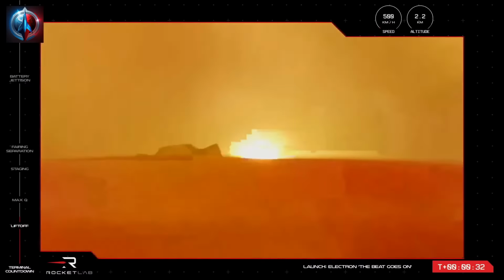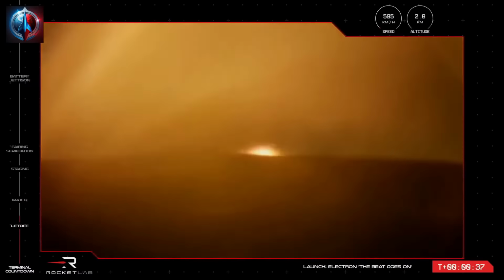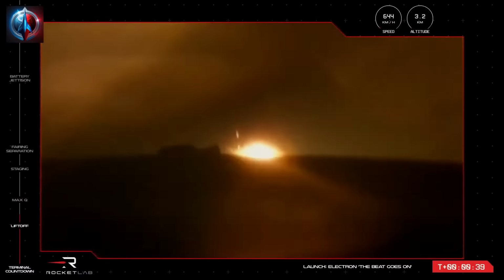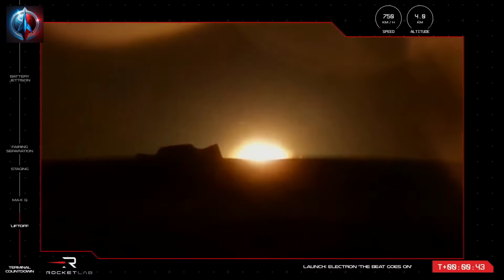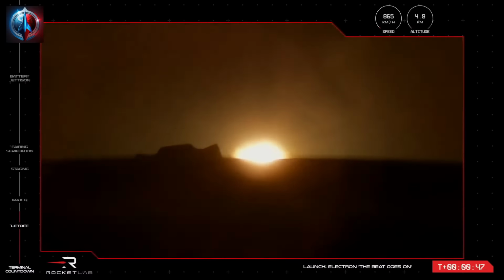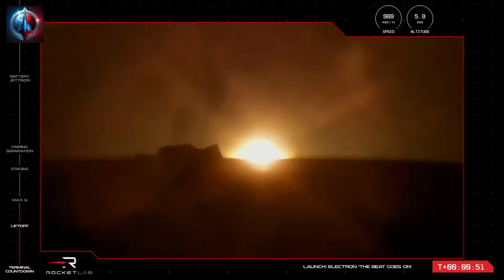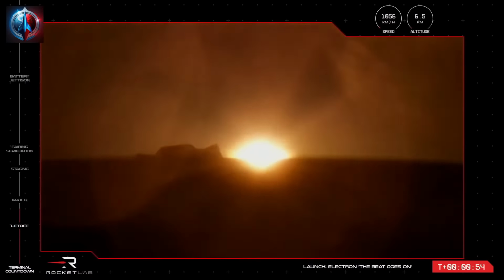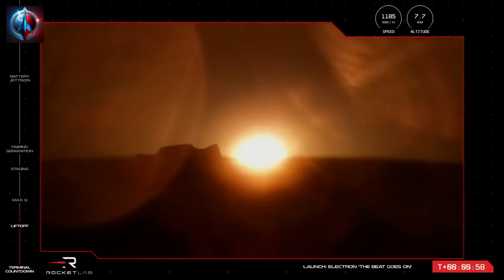All right, T plus 32 seconds, and our 35th Electron mission is off the pad and on its way to orbit. The next mission milestone will be max Q, when Electron experiences the most amount of mechanical stress as it heads skyward at the intersection of vehicle speed rising and air density dropping. Electron is supersonic.